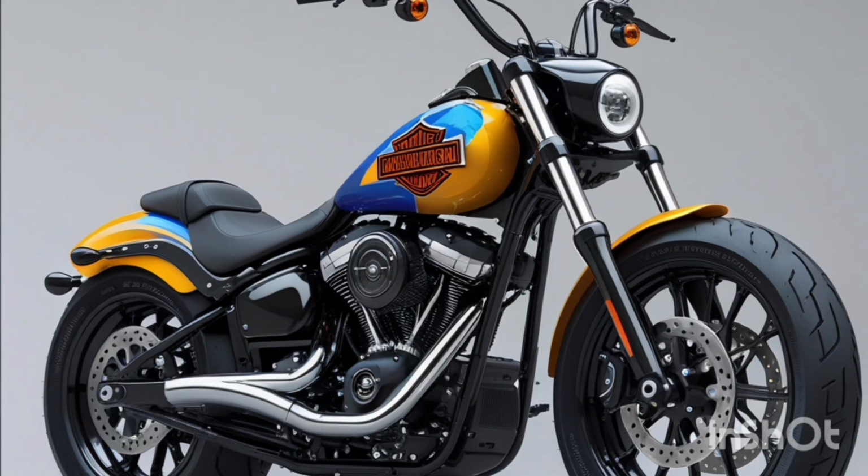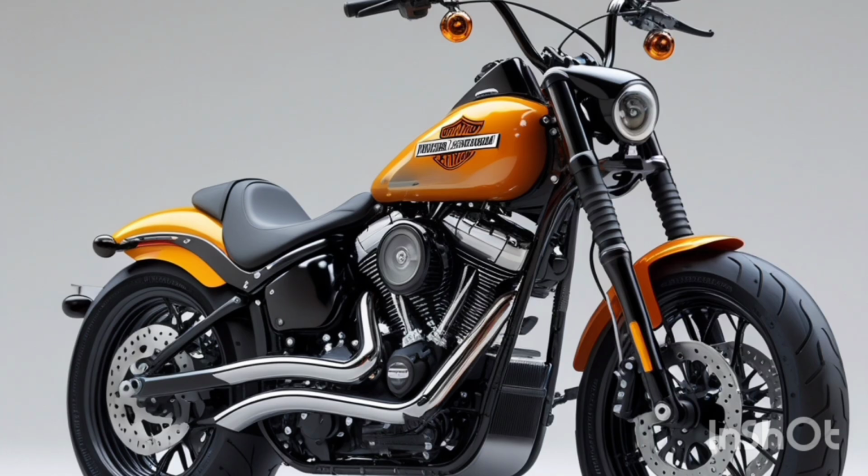The 117 engine delivers instant torque, strong roll-on power, and a deep Harley rumble. Acceleration is thrilling, and stability is excellent on open roads. It's not built for agility, it's a straight-line street ruler with serious attitude. Harley Breakout 117, big engine, big style, big statement. Would you ride this?